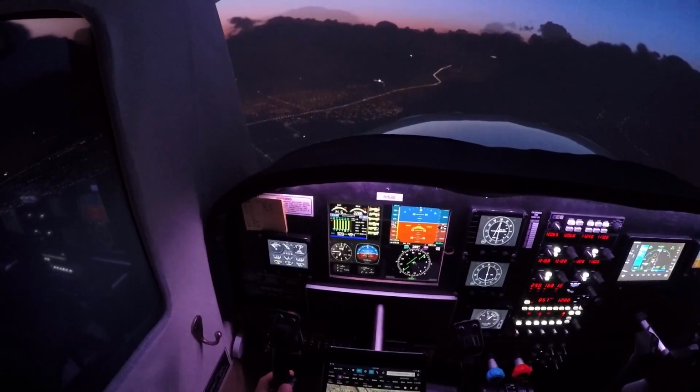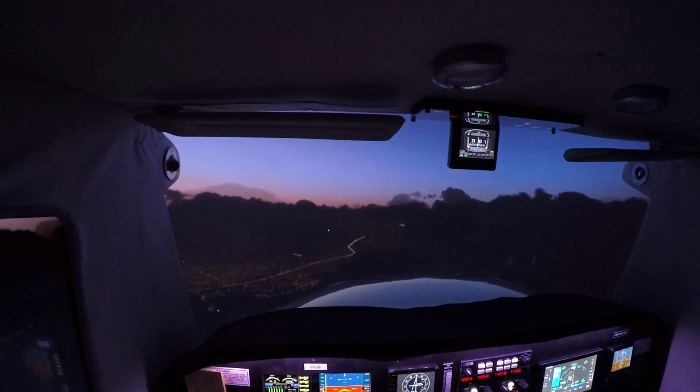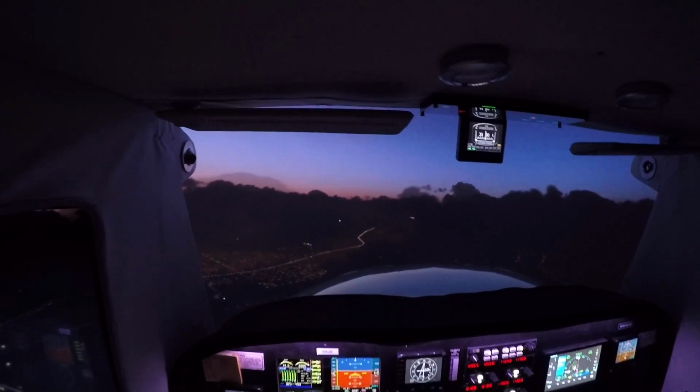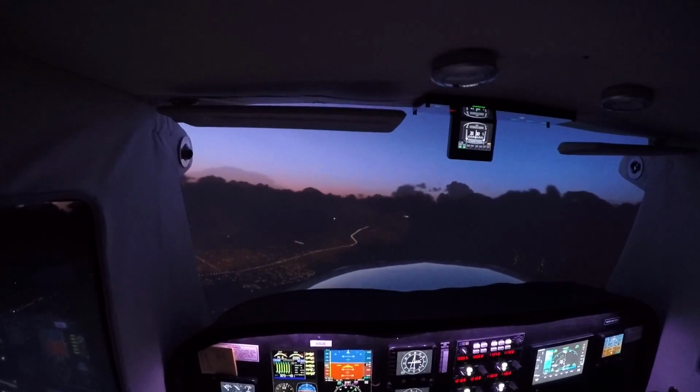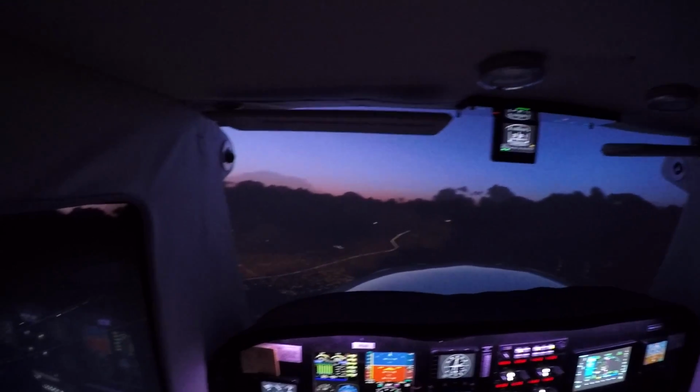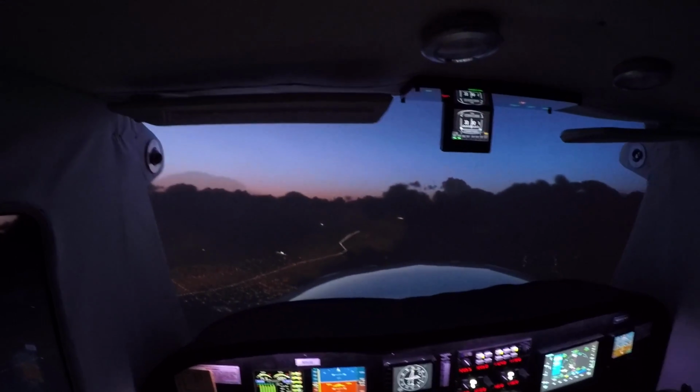We're directly abeam Santa Maria right now. That's it right there. Looks like we have a couple little clouds in front of us. We'll presume we're an IFR rated pilot. Dim our panel lights a little bit more.